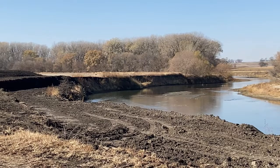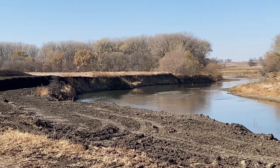We have 11 counties that are involved. We have cities and soil and water conservation districts in all of those counties. They work together, and their two main focuses are water quality and to reduce flooding and flood resiliency. This particular project is a bank stabilization project.